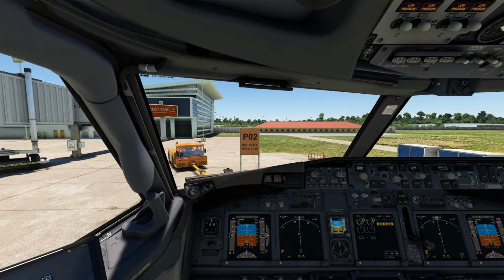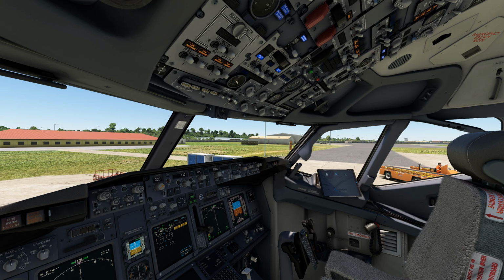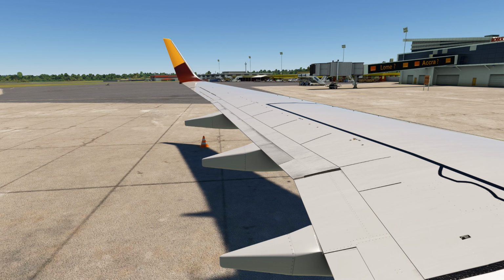So here's the view from the flight deck when you pull up on stand 2. Now check out through the captain's window. And looking across from the first officer's side. And just a quick view from the passenger window for you.